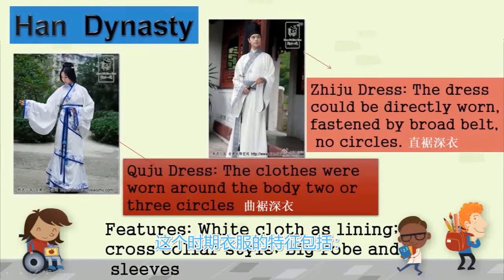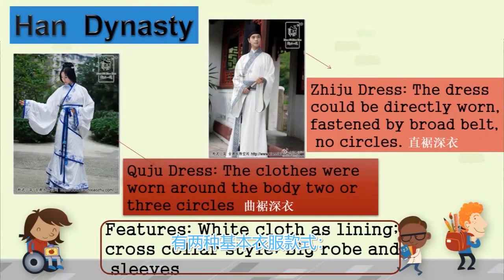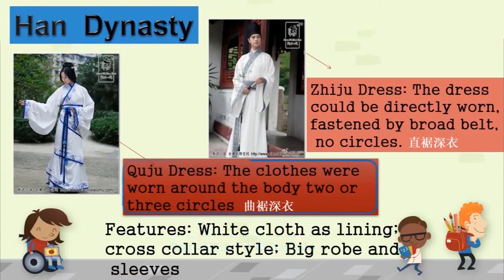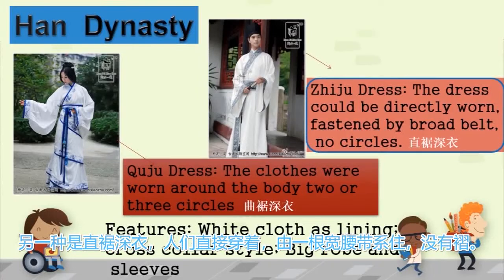So for clothes at that time, the main features included white clothes as lining, cloth collar style, and also the big robe and sleeves. There were two main kinds of clothes during that time. The first one is called 曲居 dress. That means people could wear these kinds of garments around their body in 2 or 3 circles. Another one is called 直居 dress. This kind of dress people could wear directly and then fasten with a broad belt. And there were no circles.